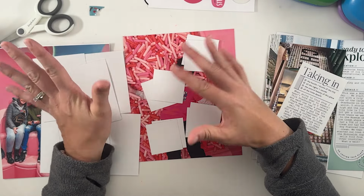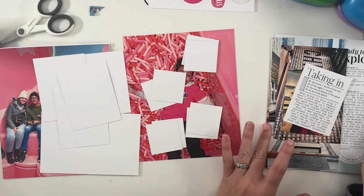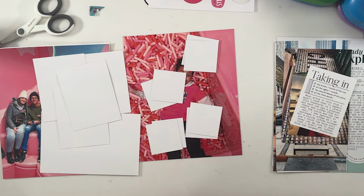I'm super excited to start wrapping this one up, as now we've been on a cruise and I need to do that one too. Always so many stories to tell. So, all right, let's get started.